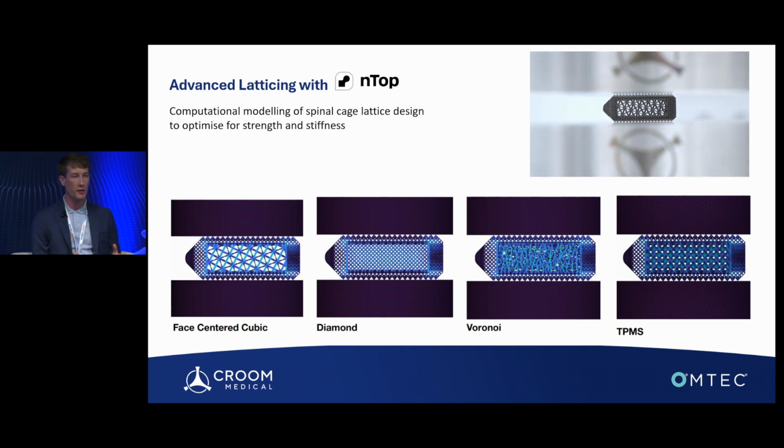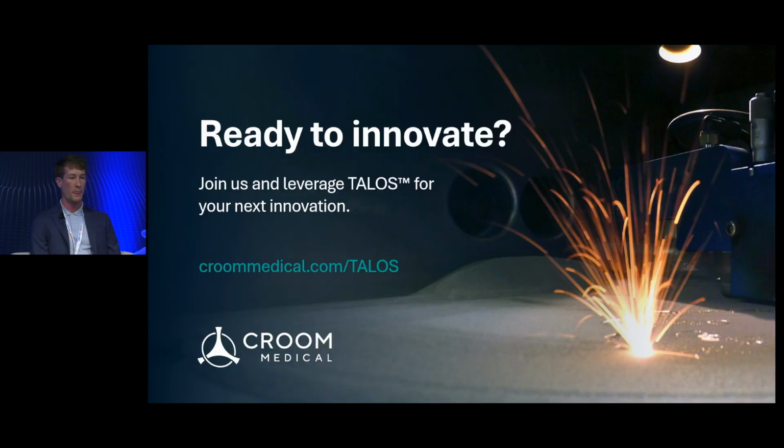As I mentioned, one of the key benefits of additive manufacturing is to create lightweight lattices, which can be used as bone interface materials. And we've worked together with Topology to come up with software workflows where we can basically test these structures in software before going ahead and printing them, and then testing them using our in-house material testing lab. And we'd be happy to support any customers on that also.